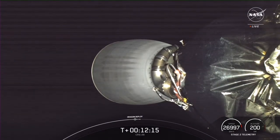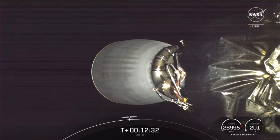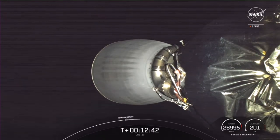Now, if you're just now joining us, you're watching a live broadcast for the 29th Commercial Resupply mission to the International Space Station for NASA. This is SpaceX's 81st mission this year and 6th and final Dragon flight to station for 2023. We lifted off just about 12 and a half minutes ago from NASA Kennedy Space Center Launch Complex 39A in Florida. And coming up in just a few moments will be the nose cone opening for the Dragon capsule.